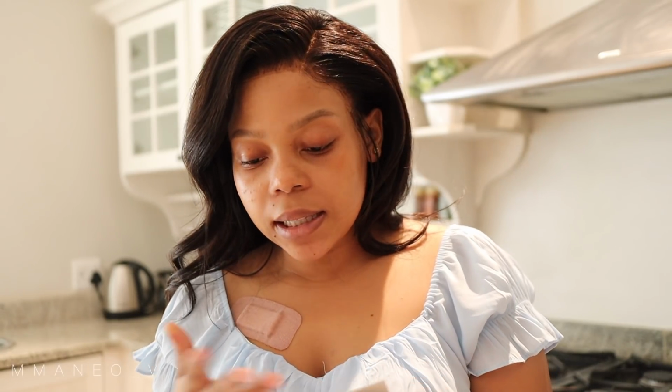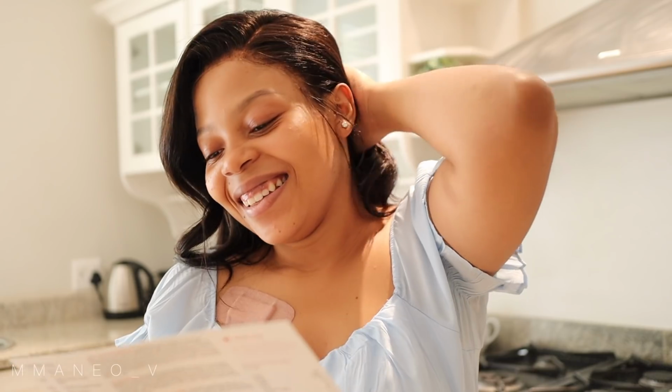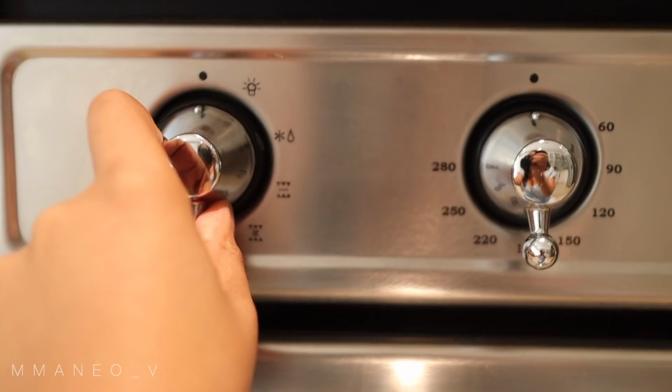I'm probably going to add my own spices, because I can see there are no spices really. They just say season, they probably mean salt and pepper, but I don't care. So yeah, let's get cooking, guys. I actually have to preheat the oven to 200 degrees Celsius.